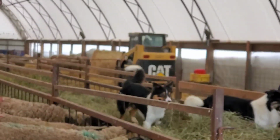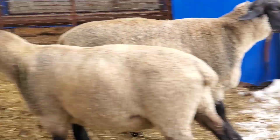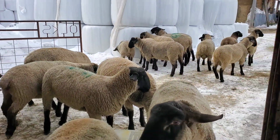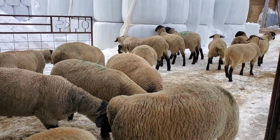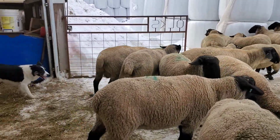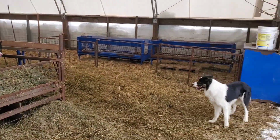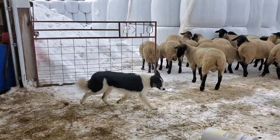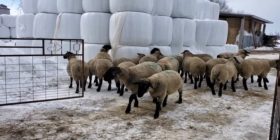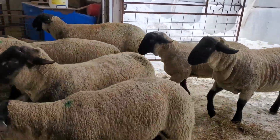Now straw going on to the other side of the barn. We just let the rams out to make that process go easier. So they're all out here. They're actually going to be moved today or tomorrow to the next barn. And the little Dorsets will be coming in here along with Kevin and Karen. And it's all fun and games for these guys.